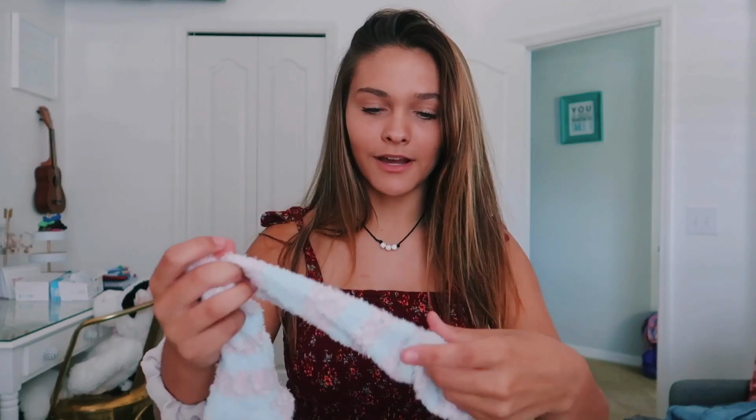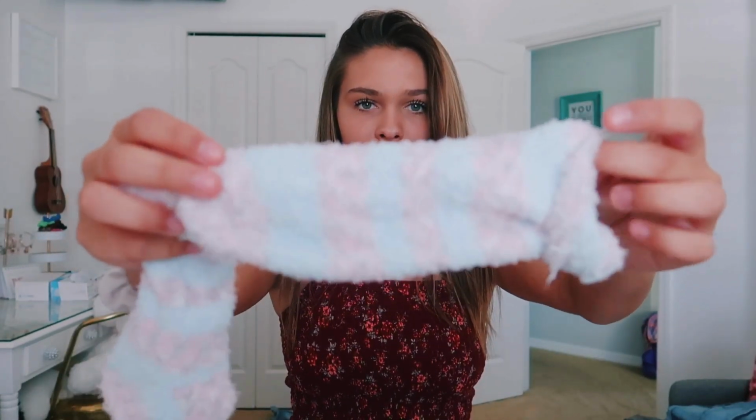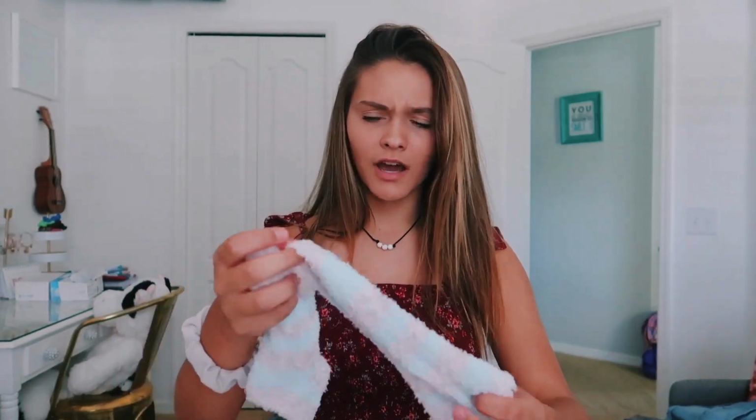So these socks remind me of cotton candy. They're low cut as well, and they're just blue and pink, but they have brown spots in them, and it kind of makes me upset because it ruins the cotton candy color.